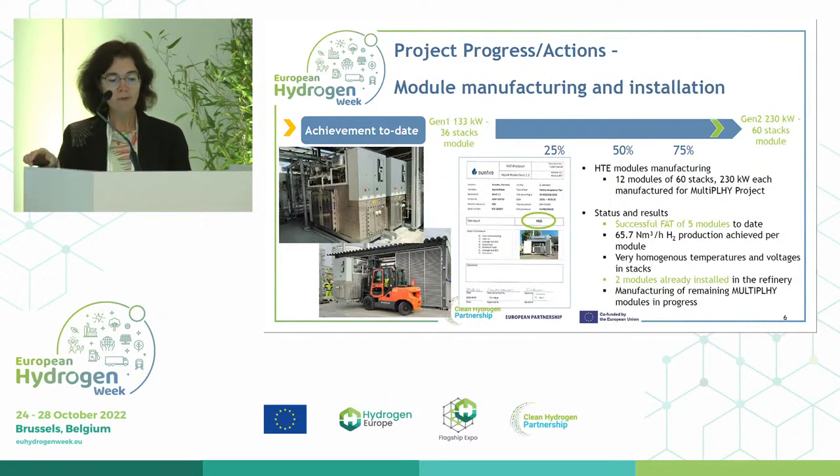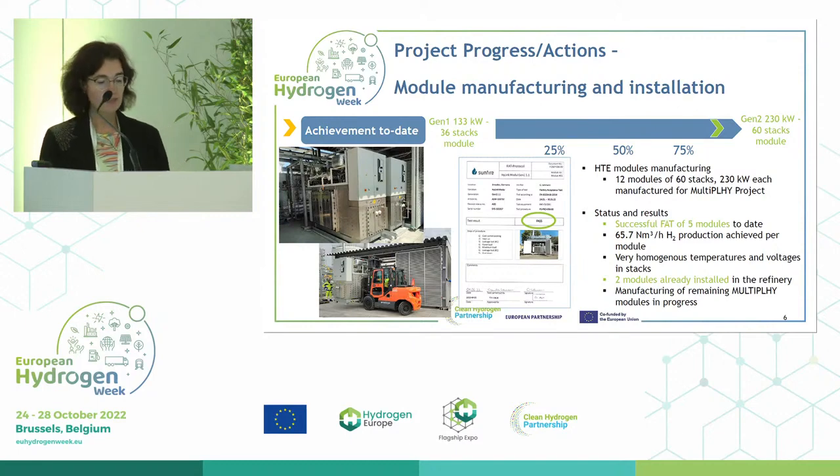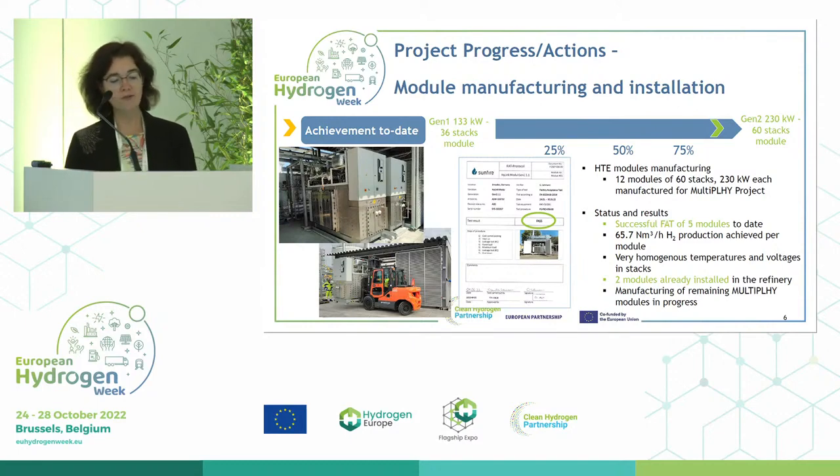So what about the module manufacturing and installation? At the beginning of the project, Sunfire had what they call generation one, 36 stack modules, 133 kilowatts. And in between, they developed a generation two made of 60 stacks, 230 kilowatts. And those new generation two modules are the ones considered for MultiPLHY. MultiPLHY will be made of 12 modules of 60 stacks, each of these 230 kilowatts.